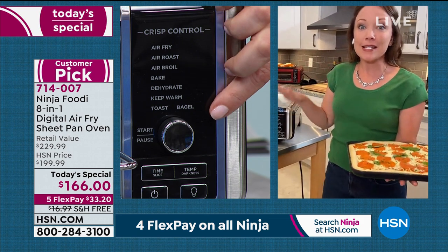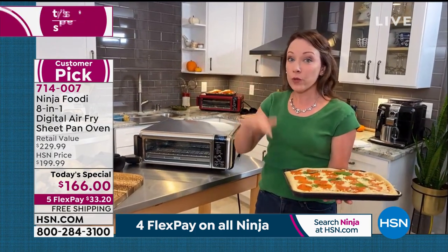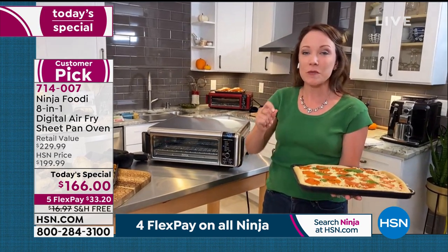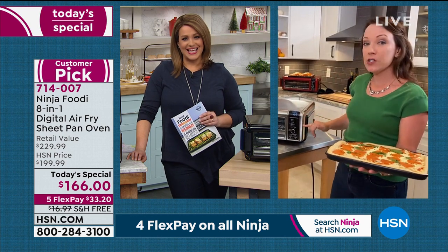It's gonna beep at me to let me know when it's ready. It's a 60 second preheat. It's really fast, it's really quick. When you're doing the air roast function, it even cooks quicker because it has that precision with the temperature control and with the airflow control. Yeah. And that's really different for each function too.